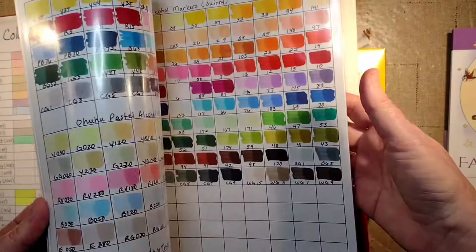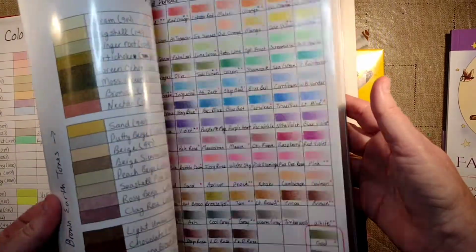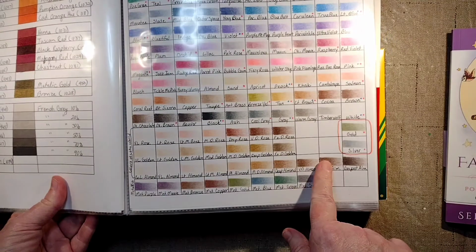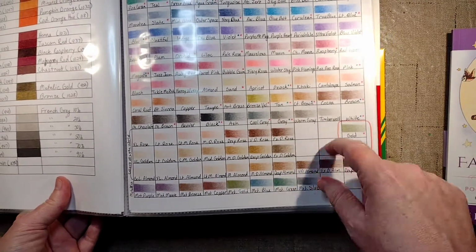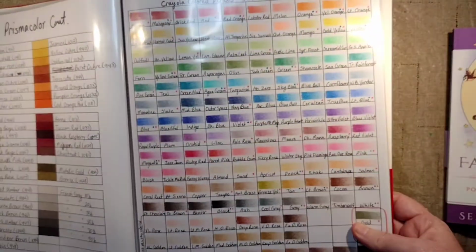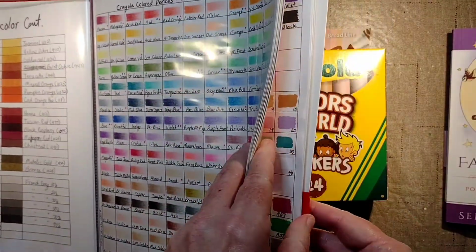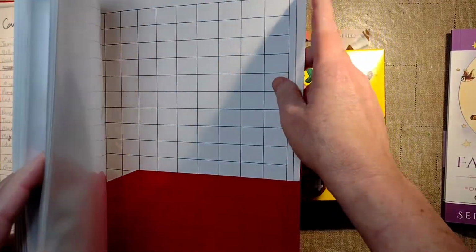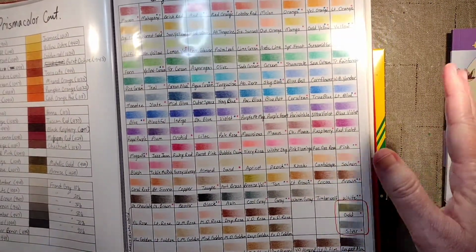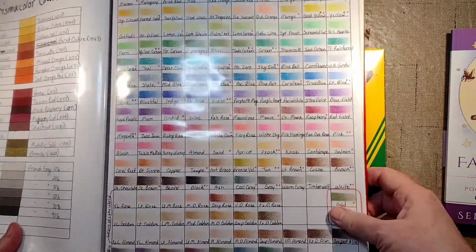They're long since out of their box, down here. Those were also one of the first coloring supplies I bought, Crayola colored pencils, of course. So I've had those a very long time. How long have I been coloring? A year and a half, maybe? Something around there? All right, so that is the challenge.